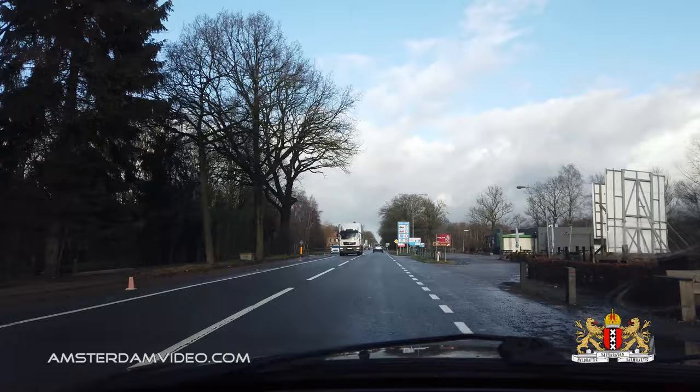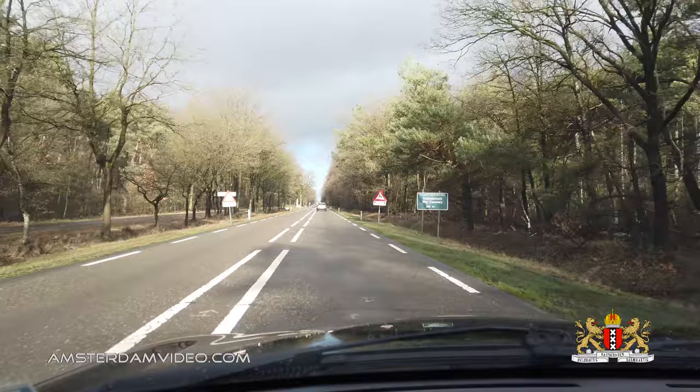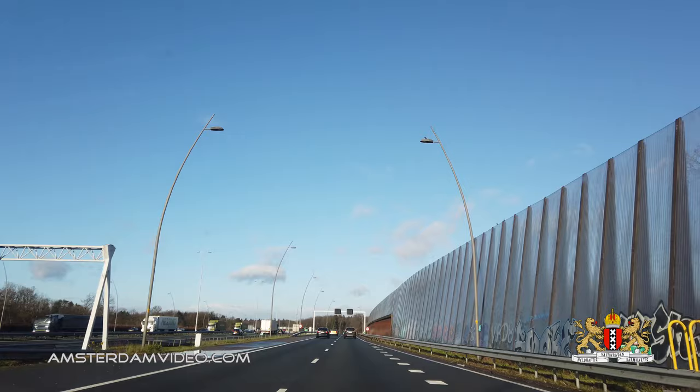Back in the Netherlands! Yeah! Literally everybody is driving over the speed of 80 kilometers an hour, which is the maximum velocity here.